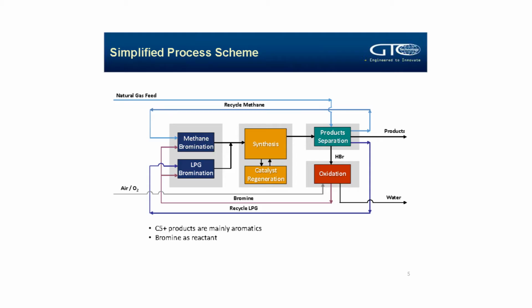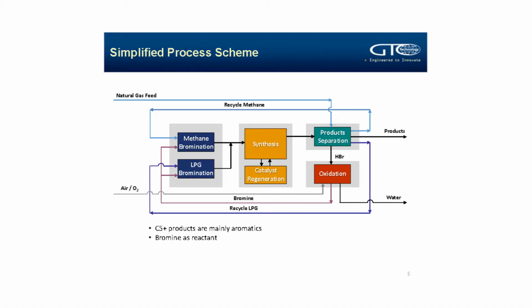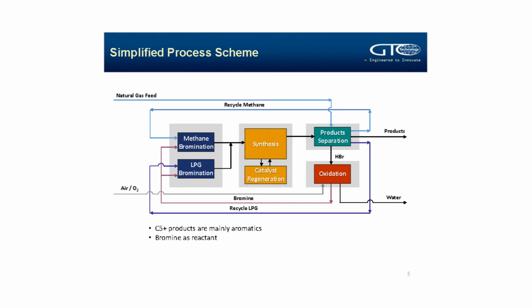Then we recover the bromine. You make hydrogen bromide in the synthesis reactor, and we recover the bromine from hydrogen bromide by oxidizing the hydrogen bromide. So we do use oxygen, but it's to recover the bromine. We circulate the bromine back. There are some intermediate compounds in there as well, some propane or butanes, and you can recycle that into separate bromination reactors. So that's what we have, and then the rest of the plant is just the product separation, the NGL separation, or the final products. We have some cleanup streams as well.